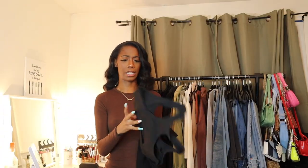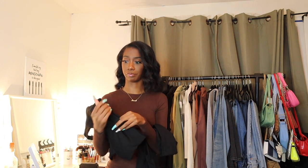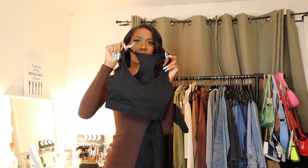Oh, this quality. What size did I get? Because this is really big. Look like an extra small to y'all? I just want to get y'all's honest opinion. Does this look like an extra small?